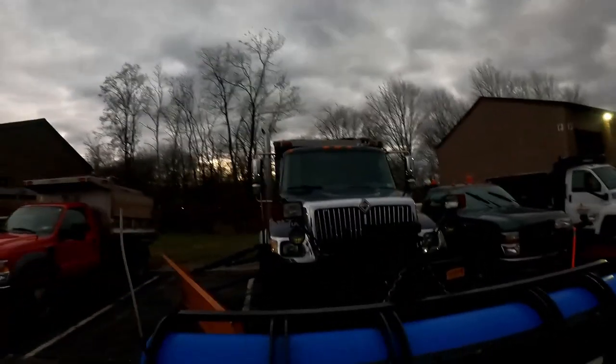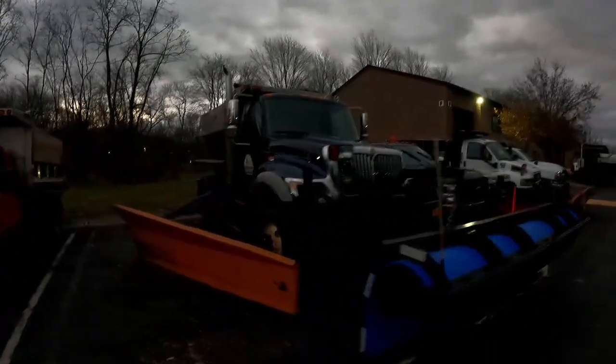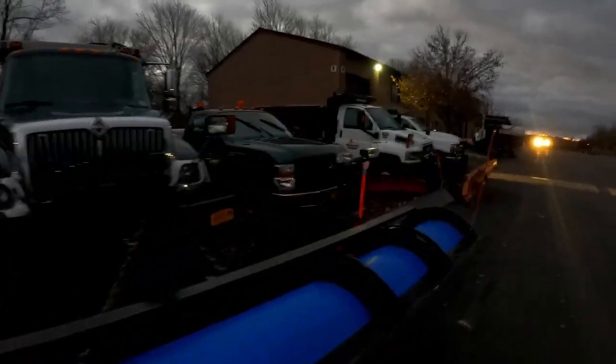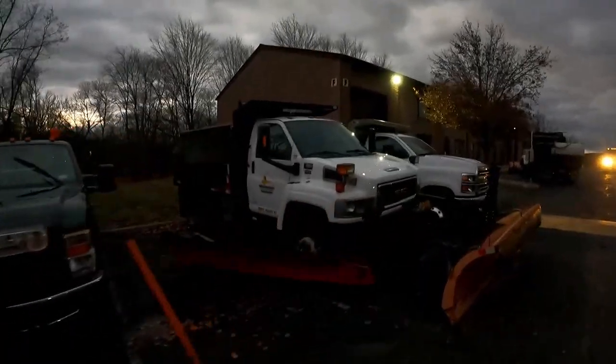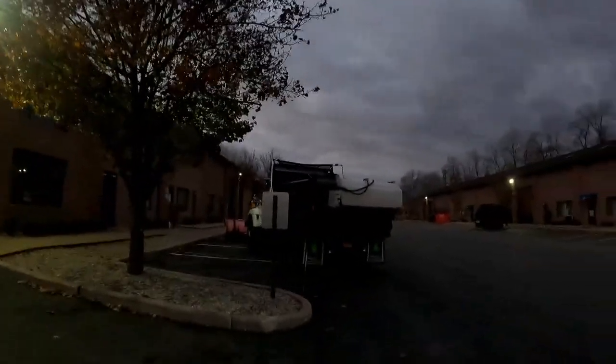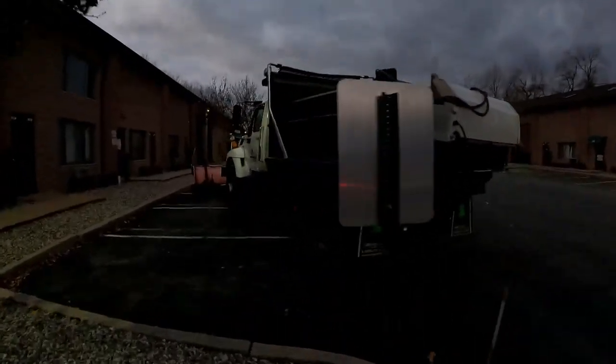All right, so I got this truck parked again. It dumped it perfectly, no issues at all. So now we have nothing to worry about once the first snowfall comes. Obviously, I didn't do this truck and I didn't do these two trucks. This one doesn't have a sander in it yet. And I didn't do this truck because this one dumps out up here rather than in the back like the rest of them.